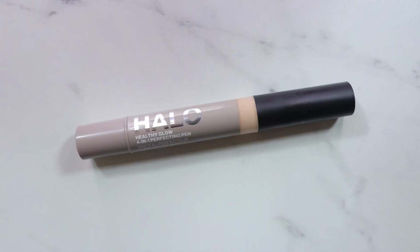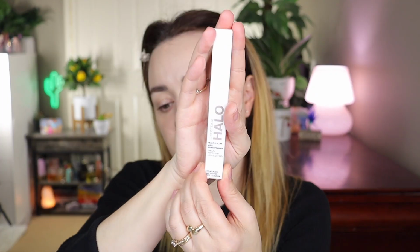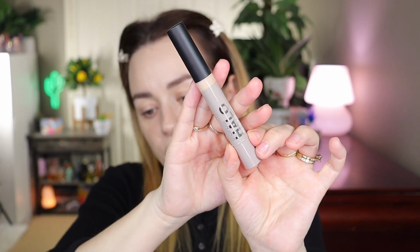So this is the Smashbox Halo Healthy Glow 4-in-1 Perfect Pen Concealer. This is made in Italy. It has a 6-month shelf life. And when you open it up, the shade I got is F20N. You can precisely apply around the brows and the lips to clean up your makeup look. Look at this beautiful product.